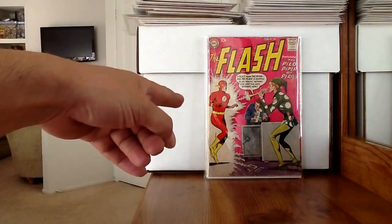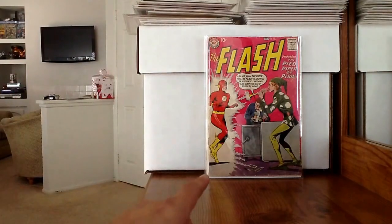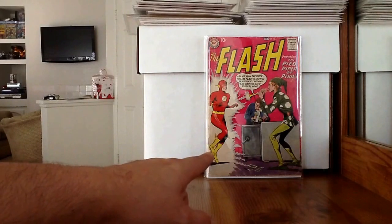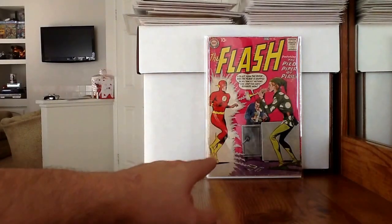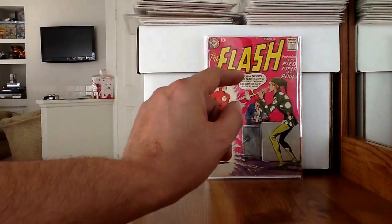Flash 106, and if you don't know what it is, this is the first appearance of Gorilla Grodd. Major villain, and he's definitely gonna be on the Flash show, so be on the lookout. This book is hard to find. If you have a chance to pick one up on eBay, if it comes up in auction at a decent price, pick it up. These are the type of books, I'm telling you, in any grade, as long as they're well attached and it presents decent, definitely pick it up.